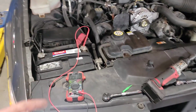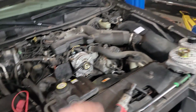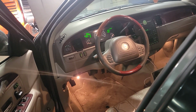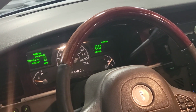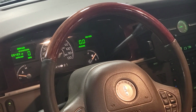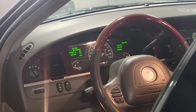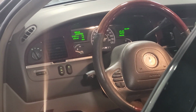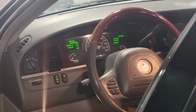This is the one I put on my Town Car when the OE one went out when I bought it like 3 years ago. It was the same one as this, except the newer updated model. No charge light. Are you freaking kidding me? Oh my God. No freaking charge light. Wow. 6 alternators later. Amazing.